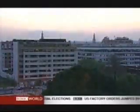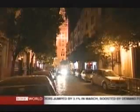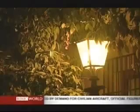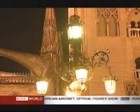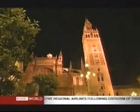Solar thermal power won't work in every country. But here in Spain, there's a new era of renewable energy. 1,000 years ago, these streets were the first to have lighting. Soon, this may be the first city to be powered entirely by the sun, a sign of a real push to respond to the threat of the climate changing. David Shukman, BBC News in Seville.